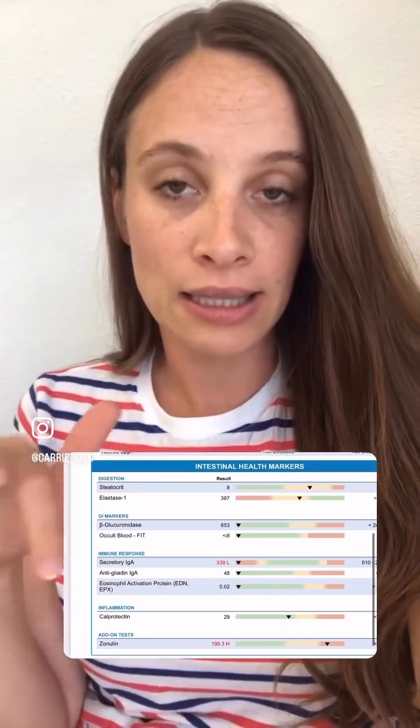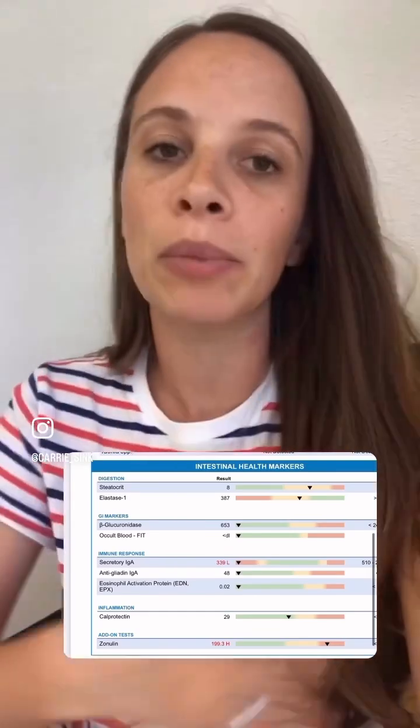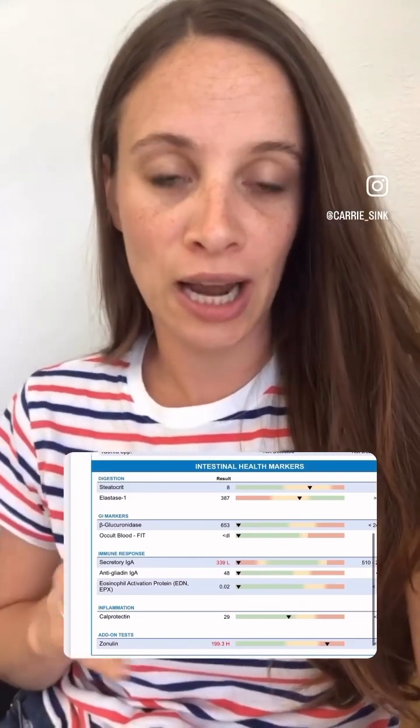Next thing is elastase 1. This is an enzyme secreted by the pancreas, and I want to see that number above 750. So as you can see, we've got some digestion happening. Now, this client also had really high levels of H. pylori, as you can see here.